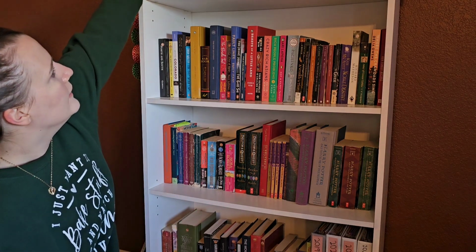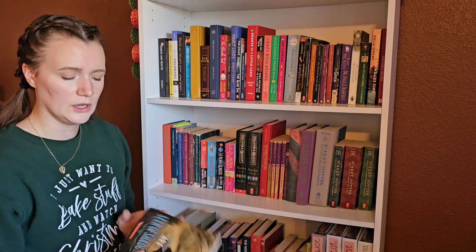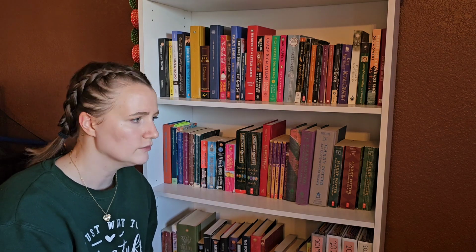So first we have, this is an Avi book called The Seer of Shadows. I did read some Avi books growing up, but this was not one of them. I'm pretty sure I've never read this book. So I read it a couple weeks ago. Really good. I really liked it.